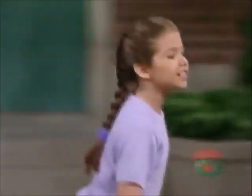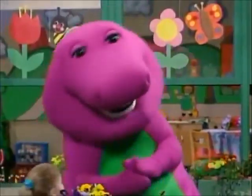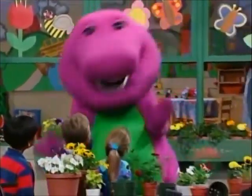Oh, look. We left our gardening things out. We better clean this up. Yeah, I'll get the tools. I'll pick up the flower pots. We'll be finished in no time if we all pitch in.